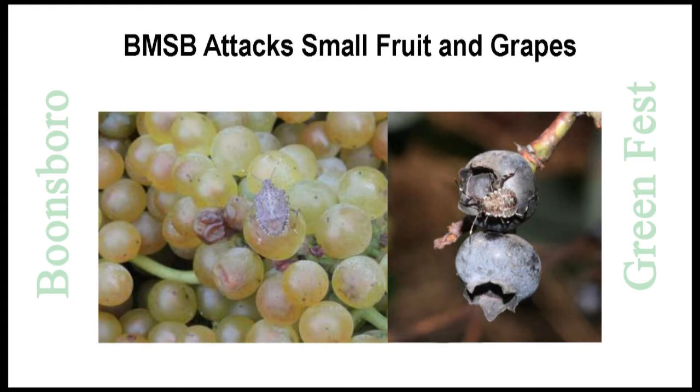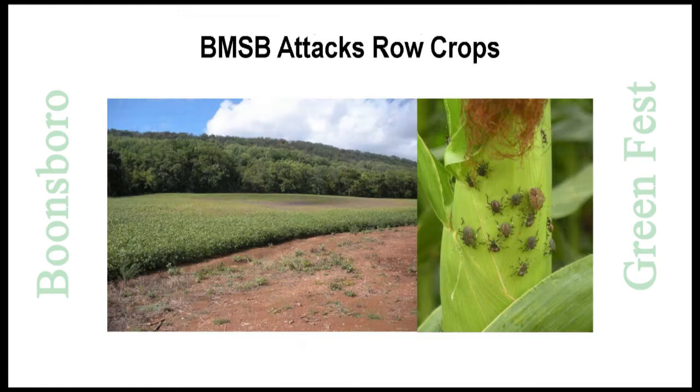So we're seeing issues across the country. It attacks row crops, soybeans and field corn. If any of you live next to a soybean or field corn planting, you may know that, because in the late season, when these hosts no longer are acceptable, this is when we see them moving into other crops, including our backyard gardens, and in the fall into our houses. So soybeans and corn are very good hosts for this bug.